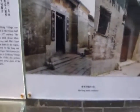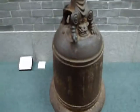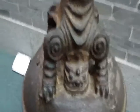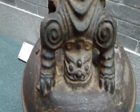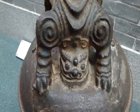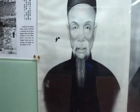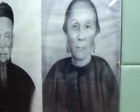And here's where they live. Look at that house. Look at that other house. Pretty amazing. More pictures. You can take a look at that or pause whenever you feel like. Here's a big pot or thing. Look at that. What is that? It's a something with serpents as shoulders and very big claws. Here is the parents of Sun Yat-Sen, his father and his mother.